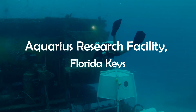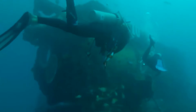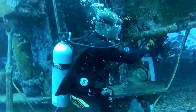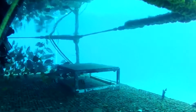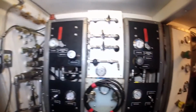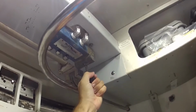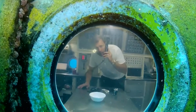Aquarius Research Facility, Florida Keys. In the globe, there is just one functioning permanent underwater research lab, which is located in the Florida Keys National Marine Sanctuary. The underwater habitat is located just a few miles south of Key Largo on the ocean floor at 62 feet of water near Conch Reef. Because it is located in a marine sanctuary, the fish and coral populations are much healthier than they are in other undersea locations. It's about the size of a school bus and could hold up to 7 people at once.